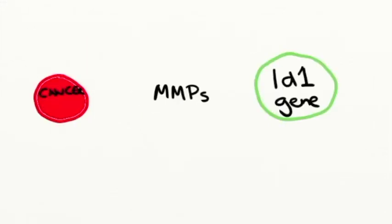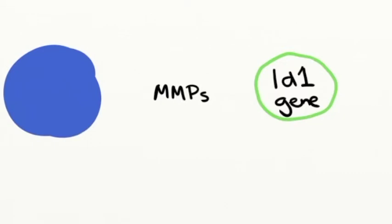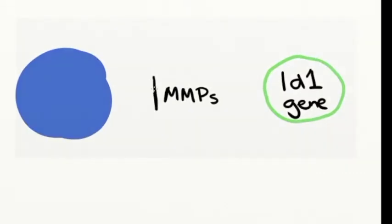Cannabidiol has a few mechanisms to also stop the spread of cancer. For example, recruitment of tumour macrophages that target the cancer cells, upregulation of associated MMPs, and even turning off a gene called ID1 that increases the spread of cancers.